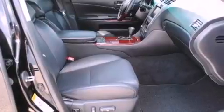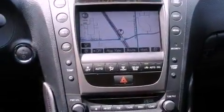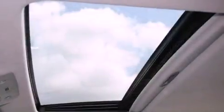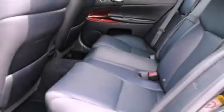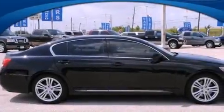The following features are also included: memory settings for the driver's seat's positions, so you can recall your favorite position with the push of one button, air vents for rear-seated passengers, a power trunk closer, a CD player, leather seats, performance tires, an illuminated driver's side vanity mirror, rear impact crumple zones, cruise control, and the rain-sensing windshield wipers can turn on automatically if their sensor identifies water on the windshield.